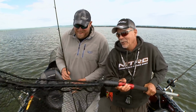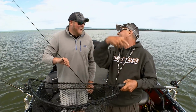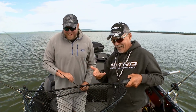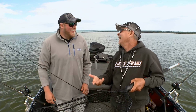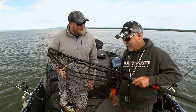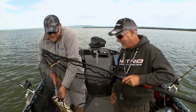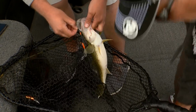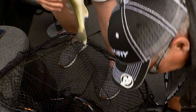That's actually pretty cool when I have to free line my other line. I could have bit it off and cut it, but then stretch out the net and net too. Oh, that's awesome. Perfect. Another nice fish. Yeah, why don't you grab that one and start working on them? We got a little bit of a mess here now. Yeah, you work on that one. I'm going to get this one.